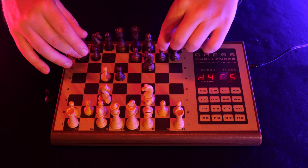All right. It says e2 to d3. But that is not a legal move, because I have the knight here. What? Am I reading this correctly? e2 to d3. What is even supposed to be on e2? The king is on e2. e2 to d3. Did I key it in the wrong way?